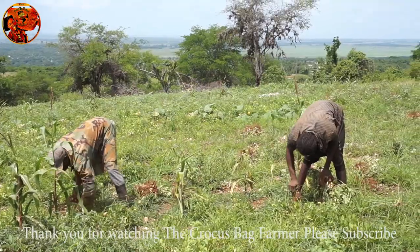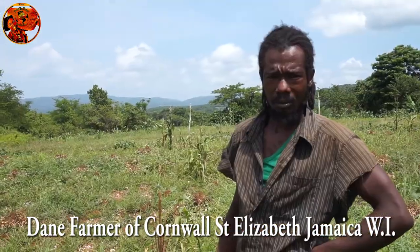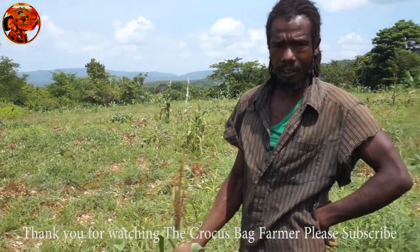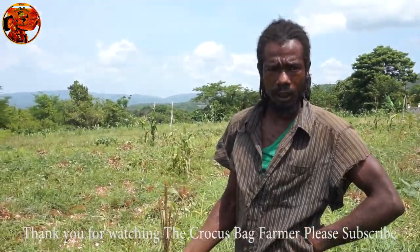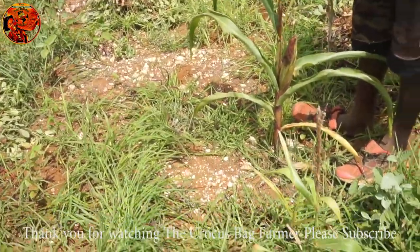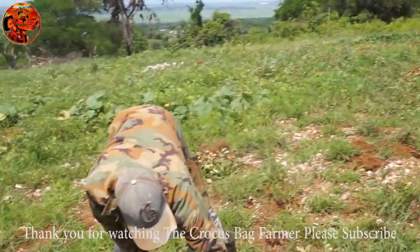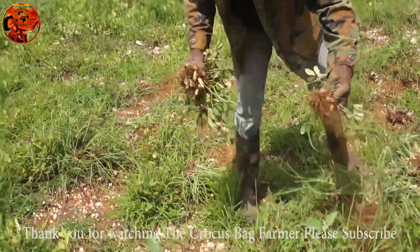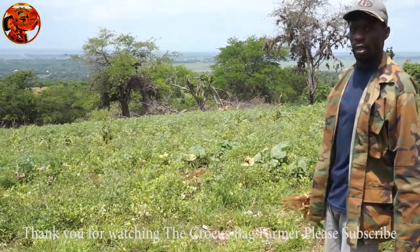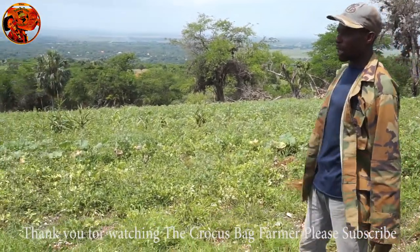So what do you usually farm down here in Cornwall? Sweet potato, Irish potato. I see you have corn right there. So you farm corn? Yeah. I noticed, Dale, you have corn, pumpkin and all kinds of things in the ground. Is that a strategy, to have multiple crops in the ground? It's a strategy. So what does it do? It builds back the land and holds the ground. Yeah, builds back the soil.